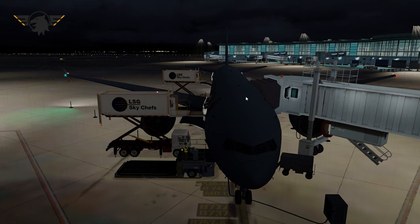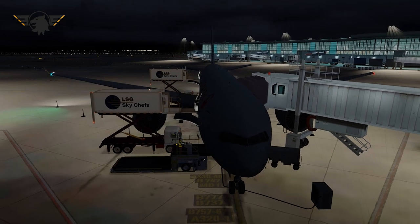So yeah, everything is set to go. We've loaded up fuel, payload, everything else is on board.